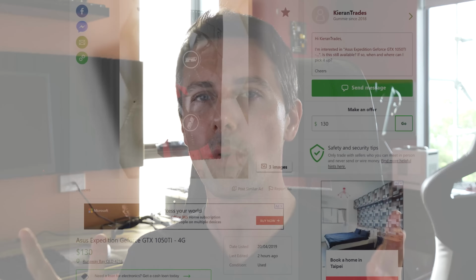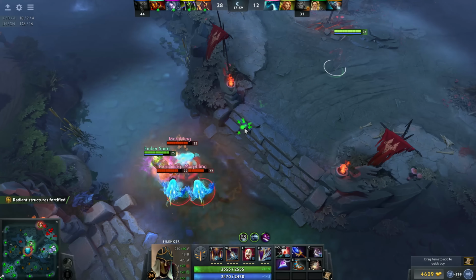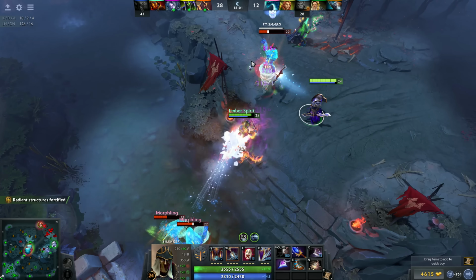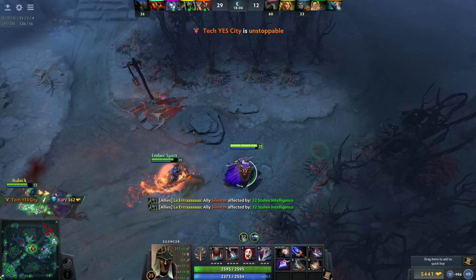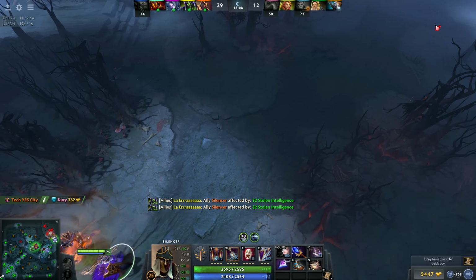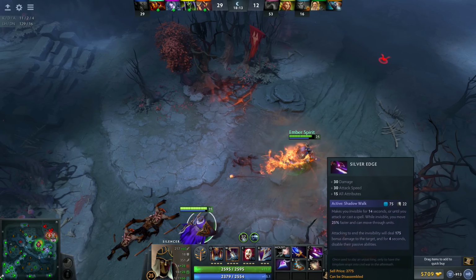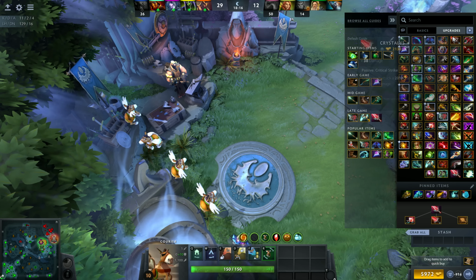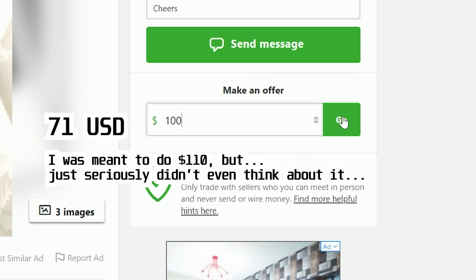GTX 1050 Ti 4GB version. These are great for 1080p gaming, medium to high settings. Of course, that low power requirement makes them a great fit for entry level systems or even mid end systems, since it is a decent card still. They're asking 130 Aussie. We're gonna come in with an offer of 110 Aussie. At this price point, they are a great option since they generally, just like the GTX 750, don't have too strenuous requirements. We can get away with a 300 watt power supply and still be okay. But they don't have a number, so we're just gonna drop in an offer here.